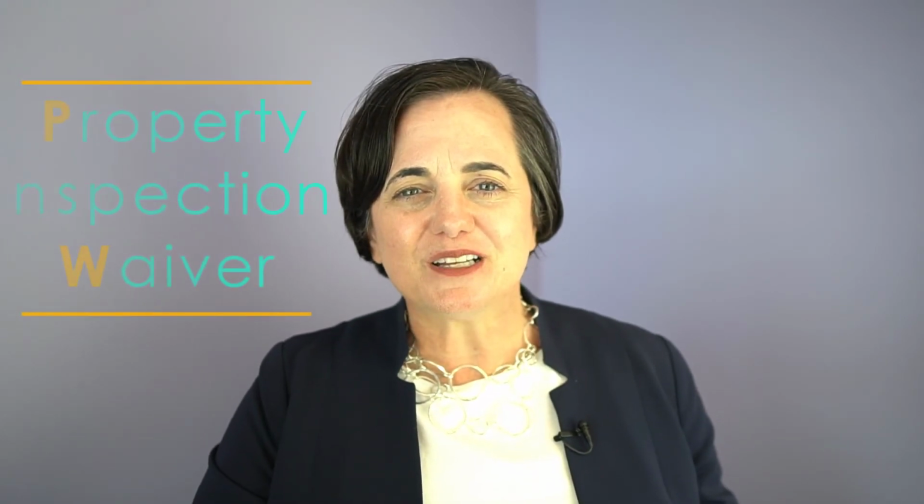If the waiver is given, they don't have to take it, but it certainly saves you money and also can make the transaction a little bit quicker, possibly close a little quicker. So that's what a property inspection waiver is.